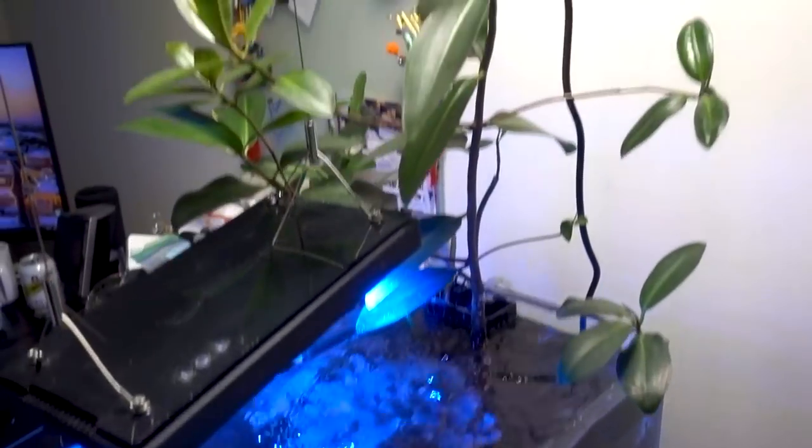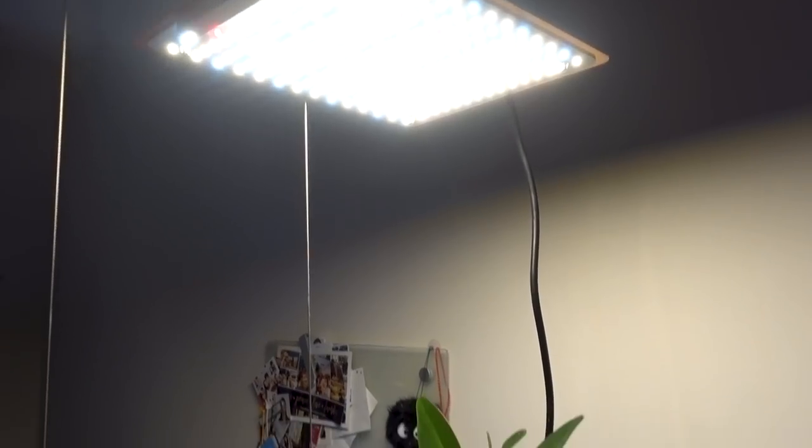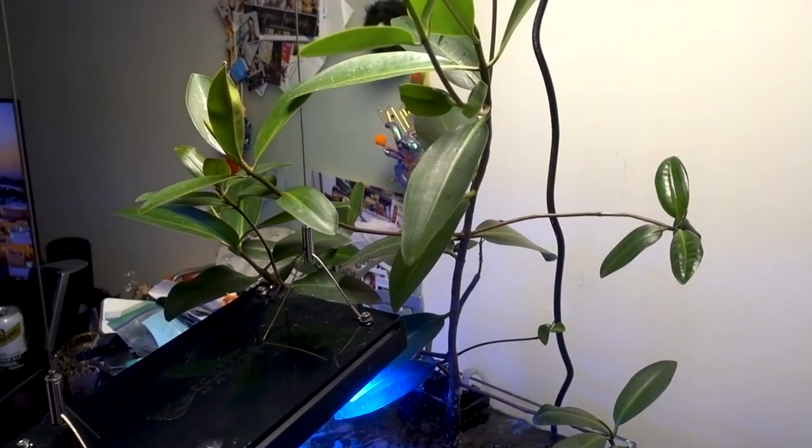So I put it on a timer with a smart plug. I've just dialed back a little bit. I don't wanna burn the mangrove. I think this is probably a good amount to start off. I have a power meter, but it's more skewed towards blue, so it may not be 100% accurate, but I can measure that in a little bit.